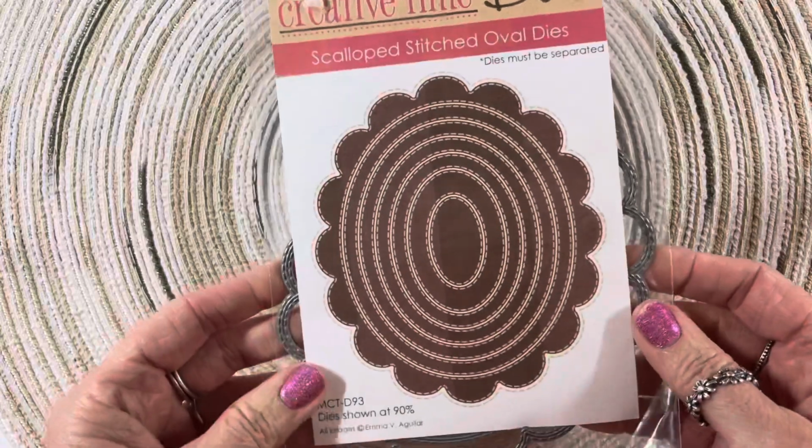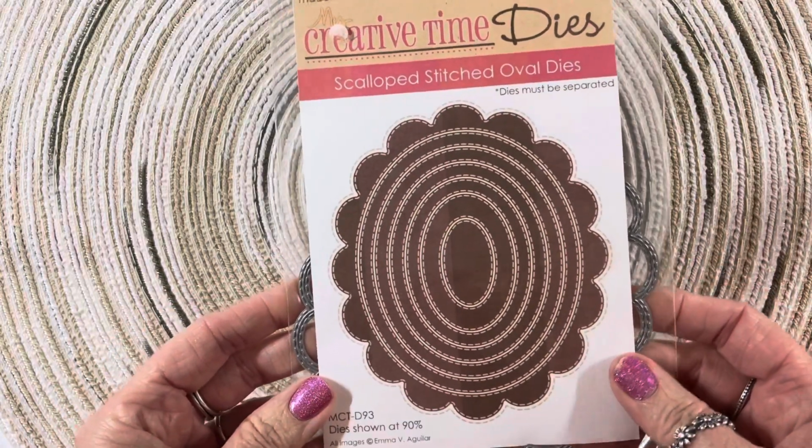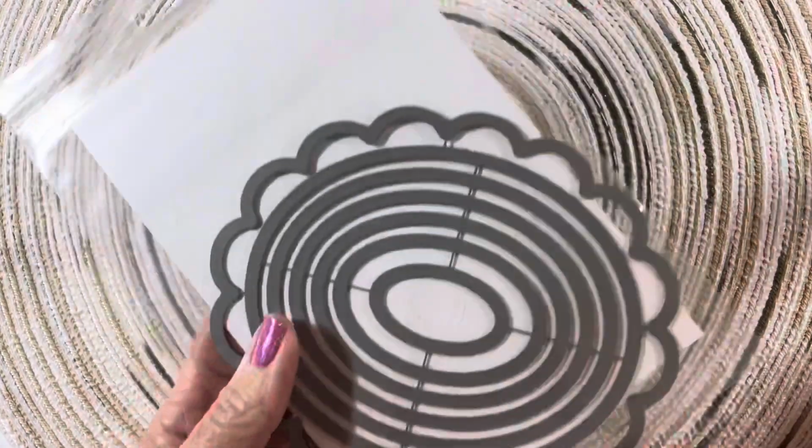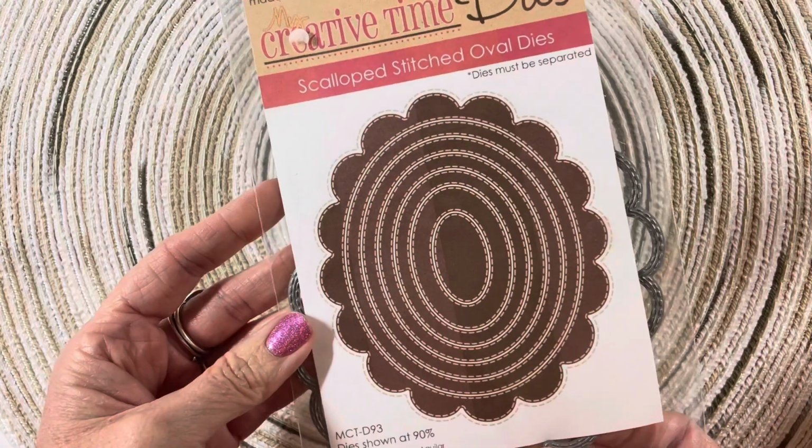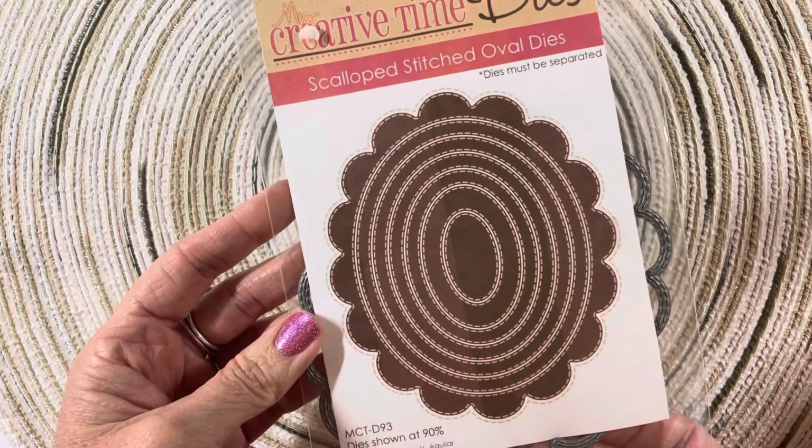And then I found this My Creative Time die for a really good price, and it's brand new. And it's the scalloped stitched ovals dies. So happy about that one too.